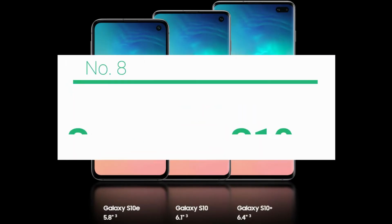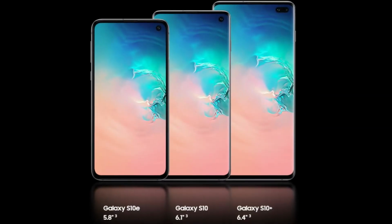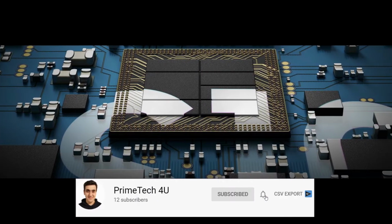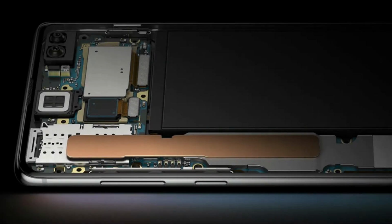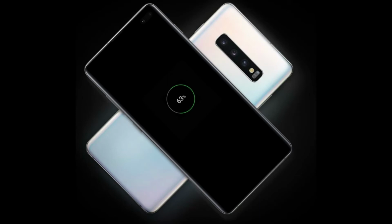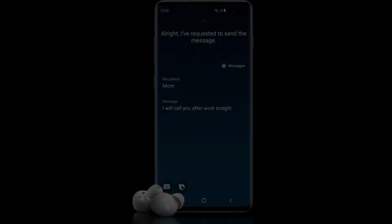Number 8. Samsung S10e is Samsung's smallest S10 and has the same Qualcomm Snapdragon 855 chip, same 64GB of internal storage, same microSD card slot for storage expansion, same IP68 water and dust resistance, same faster wireless charging, same headphone jack, same stereo speakers, and the same new wireless power share feature for wirelessly charging accessories like the Galaxy Buds.